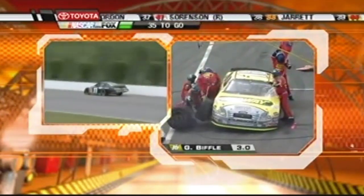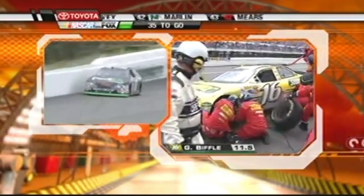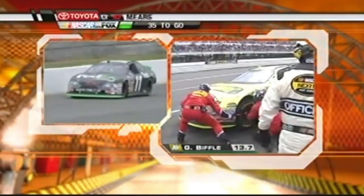Biffle pulls to a stop. They asked him if he wanted any adjustments. He said, no, we are good to go. Tear-offs off to help with the visibility. Solid stop so far. 2.5 pumps on the jack. Gloves are on, and Biffle is gone.